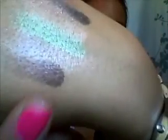Okay, this one is called Twice Baked, and I'm actually wearing this one in the crease of my eyes right now, so I don't know if you can see that, but it's really pretty. It's a nice dark brown, like a chocolate brown, this one right here. So that one's really nice.